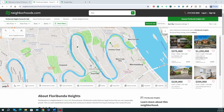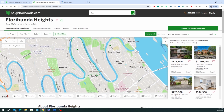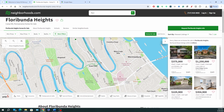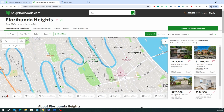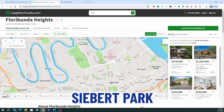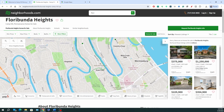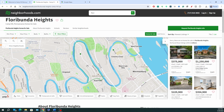All right, and our last neighborhood of the day. Let me show you where that is on the map. All right, neighborhoods.com. Right here is Floribunda. Totally surrounded by the Conodoguinet Creek. Now, if you see here, it's connected to Country Club Hills, which we talked about earlier. Here's the West Shore Country Club, here's Seabird Park, and down here is Camp Hill. Now, Country Club Hills is located in the borough of Camp Hill, whereas Floribunda is East Pennsboro Township.